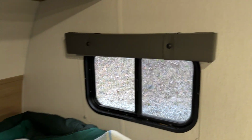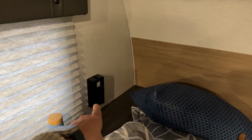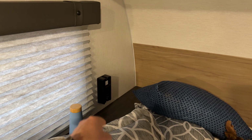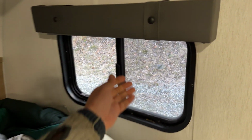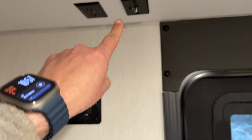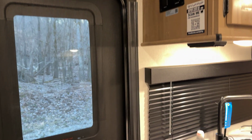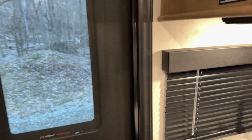Then dual windows, something that I was really stoked on, so I can have cross flow. It has an inverter already for the 12 volt. Sorry for all the panning, I use that to charge my laptop, my phone sometimes, although the phone can be charged off here, and my watch, so that's cool. It has the blinds that pull down nice and easily, TV mount, TV antenna, plug outlet. The dual doors, you can have just the main door open and the screen open, or not open, sorry.